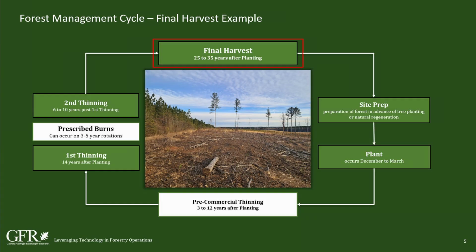So for this presentation, I will be walking through how we use the technology in our day-to-day processes, starting with a final harvest.